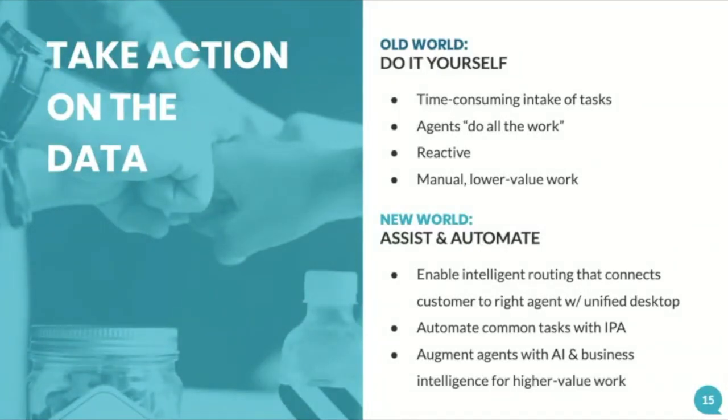the get-go. So that routing decision, when that customer contacts you, regardless of channel, draws upon real-time and historical data right away, makes that decision to get that customer to the right agent, who, by the way, has a unified desktop and is ready to serve that customer the minute they're connected.